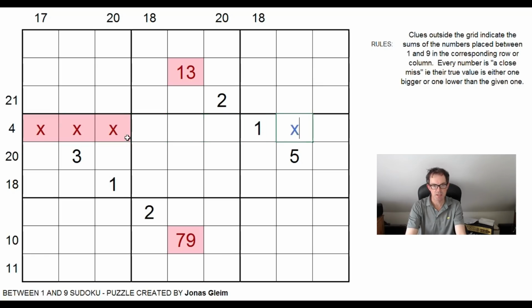And it obviously can't be next to the 1, so we get a little bit of work done there. Now, this 18, again, the minimum that can be is 17. Now 17 in a between 1 and 9 Sudoku must be at least 3 digits, because it can't include a 9 in the summation. So we're going to have at least 3 digits away from the 1.